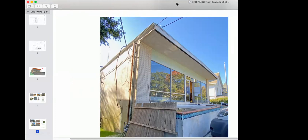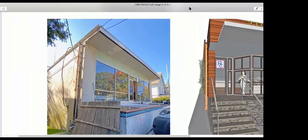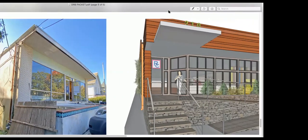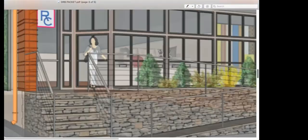And I do have one question. Is the porch depth increasing or is the porch depth remaining the same? And if it's increasing, do the parking stalls then shrink? And then does that have any effect on the sidewalk?